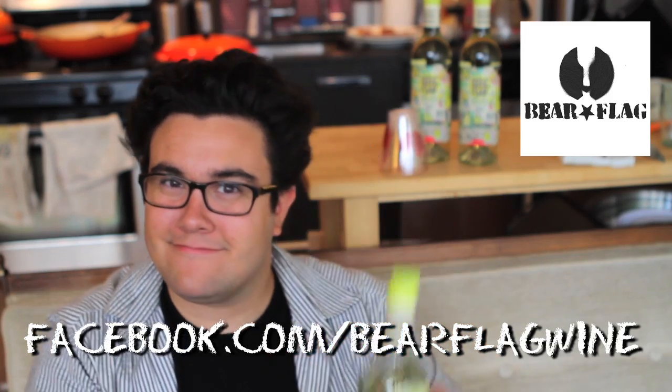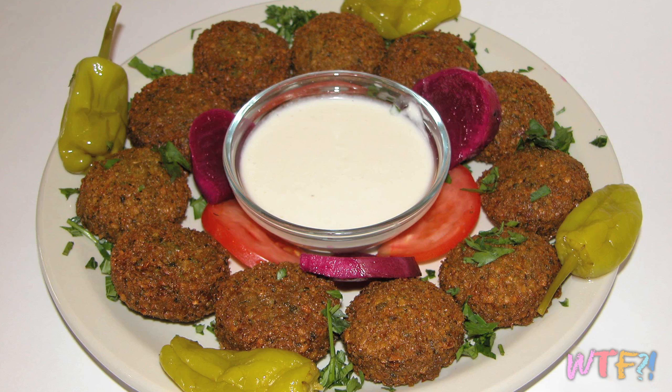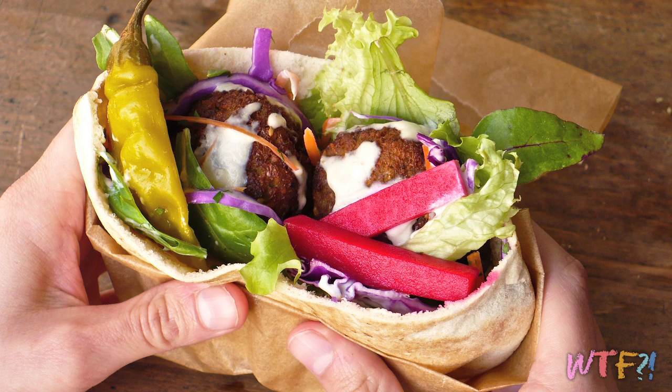Alrighty friends, today we're talking all about falafel. Falafel are these little balls or patties of basically ground up chickpeas. Sometimes it could be fava beans. They're usually deep fried. You'll get them on a plate. Sometimes you'll get them in a sandwich with pickled vegetables and a white sauce or a tahini sauce or a hot sauce in Middle Eastern cuisine.